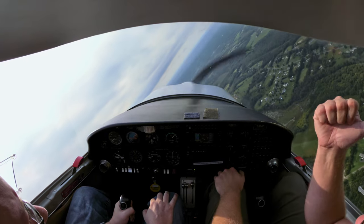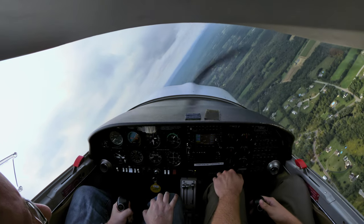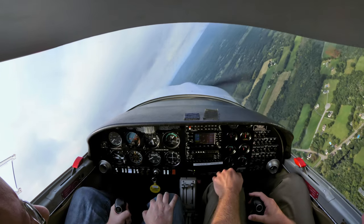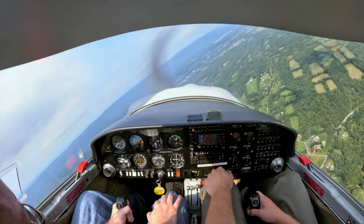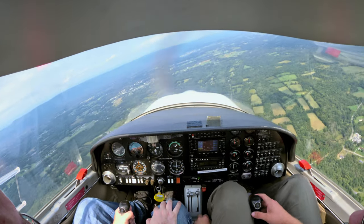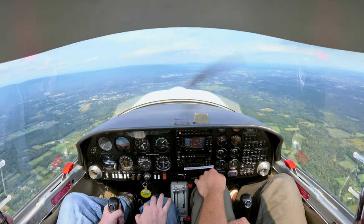So once we're facing this way, we'll roll out of the turn. So we'll just keep that turn coming. Alright. A little bit more back pressure. That's good. And then we can roll out right here. And you'll notice we'll have to push the nose forwards a little bit as we get shallower. See? Nothing to it. Not bad.